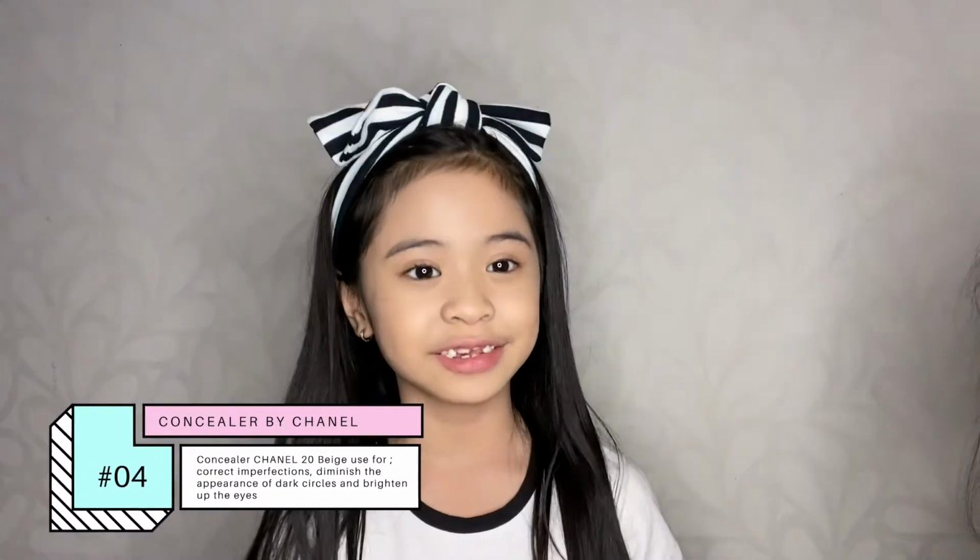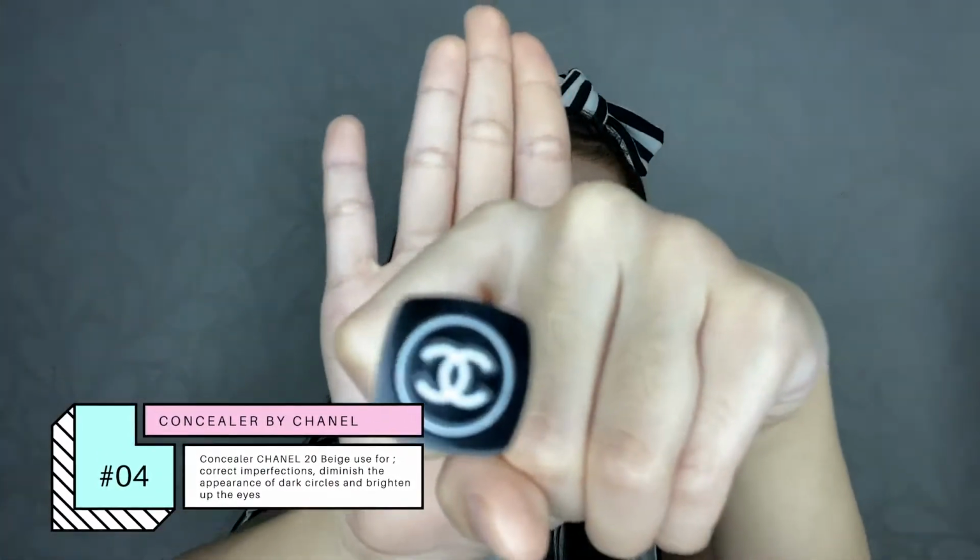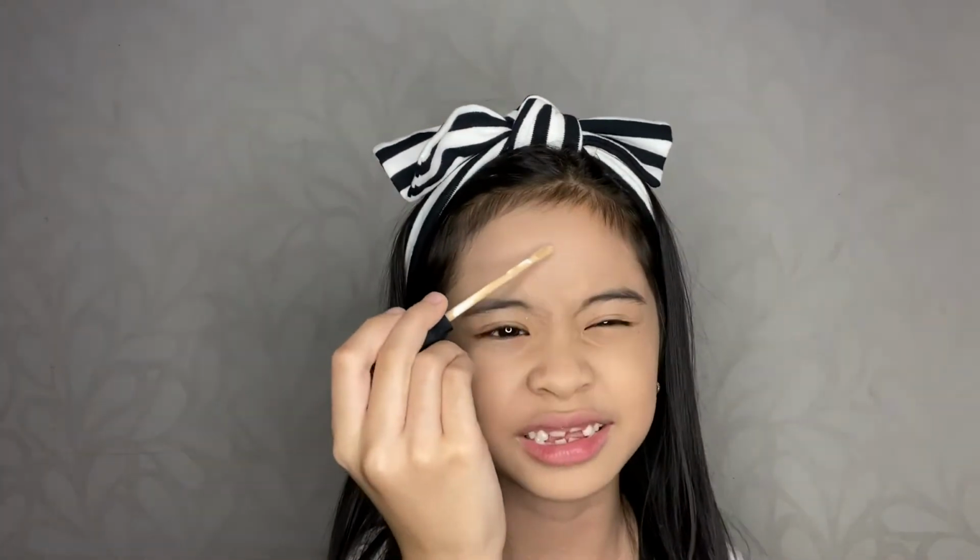Okay, the next one is the concealer. This is from Chanel. I use this for covering the dark spot areas, like under the eyes here. And I use this one to make the skin lighter, like on the... Okay, now let's start to put it on our face. First, I make it like a triangle.